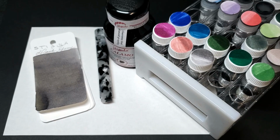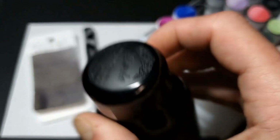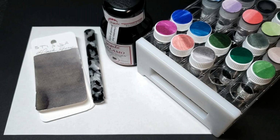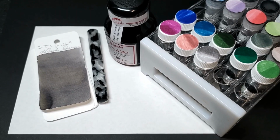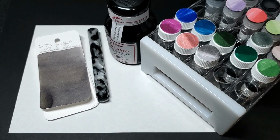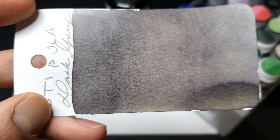I still have about half a bottle left, my first bottle, and speaking of bottles, Stipula Calamo Dark Gray. This was part of my present to myself for completing my no-buy month in May. I had a sample of this from a previous Van Ness box, and I loved it so much. There's the swatch there, take a look at that. Look at that. It's beautiful.